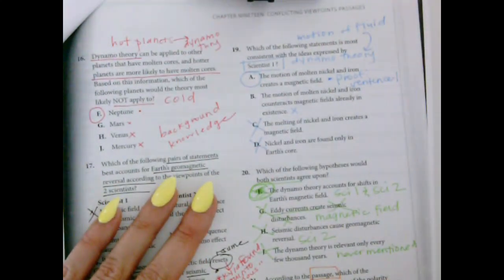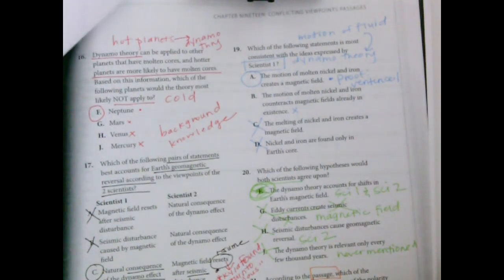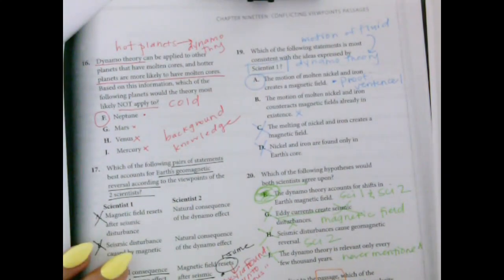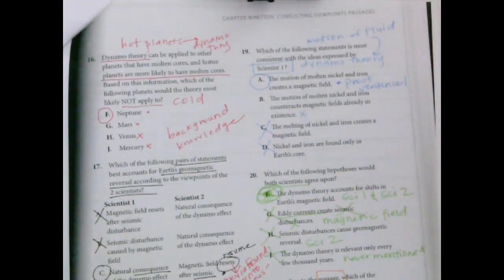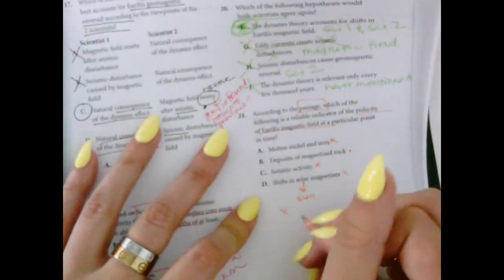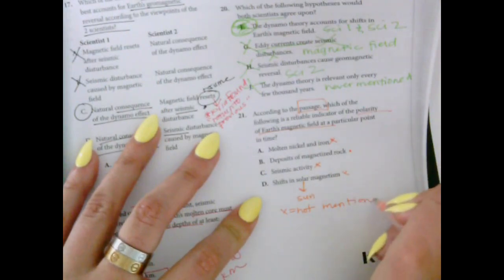So, what is a reliable indicator of the polarity of Earth's magnetic field? Molten nickel and iron wasn't mentioned in that passage. Deposits of magnetite rock was mentioned. Seismic activity was not mentioned. And shifts in solar magnetism. Did they talk about the sun at all? No. So you do need to know what solar is for that one. So those X's that you can't see because I wasn't on that question, those X's mean it wasn't mentioned in that first part. What was the only thing that was mentioned?